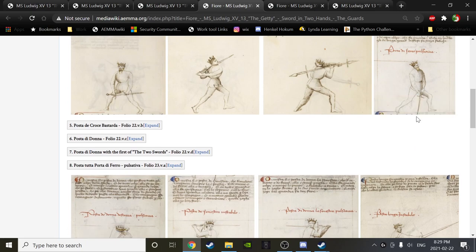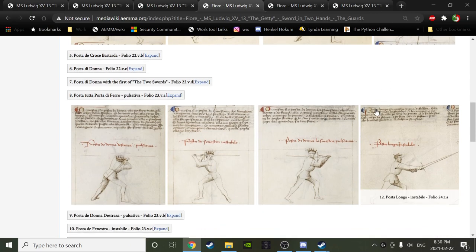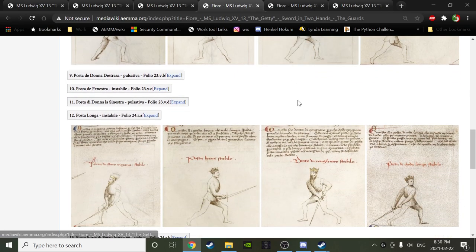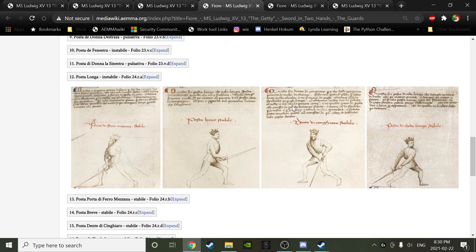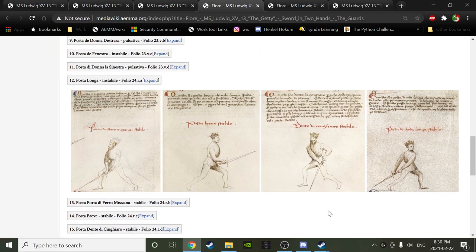So when Fiore believes that a guard is, for lack of a better word, a place where you have options. You have options for attack and defense. Good options, okay? So when you are in a guard, that guard, based on its characteristics, will have certain follow-on actions that are conducive to an attack and conducive to a defense. And depending on the guard you hold, it will depend on which follow-on actions are more immediate for you.